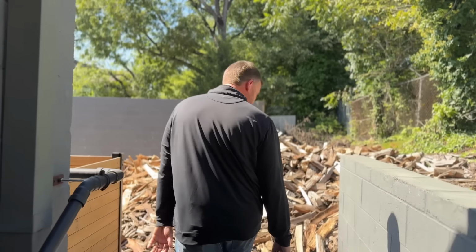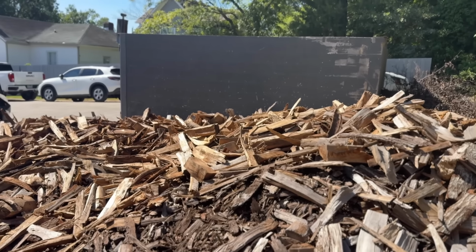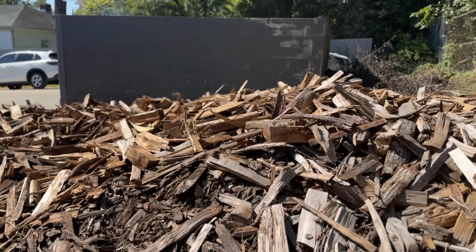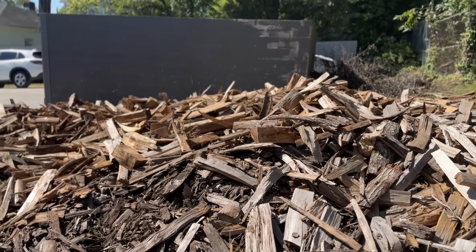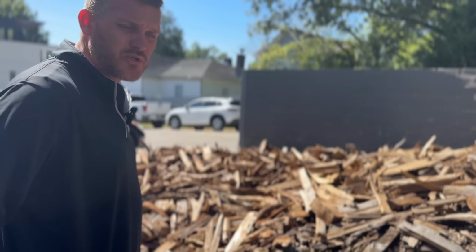And this is the wood pile. It's a little thin right now. All oak, some hickory. If our tree guy takes down a pecan tree, we'll have some pecan in here. But our goal is to use oak. And the only reason we're using oak is just because it's always been readily available in our area.